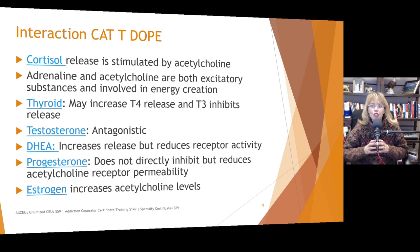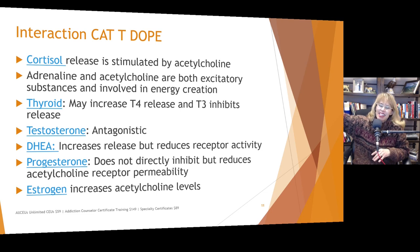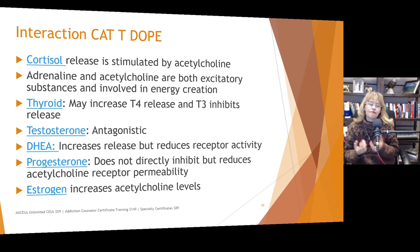Progesterone does not directly inhibit acetylcholine, but it actually reduces acetylcholine receptor permeability. So it goes over to those receptors and says, no, you don't want to suck up that much acetylcholine. So it stops them from taking in as much of the acetylcholine from the synaptic space. An interesting little side note is that progesterone is a precursor to cortisol.